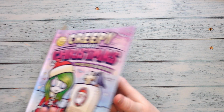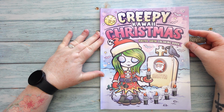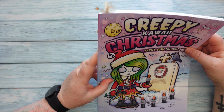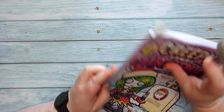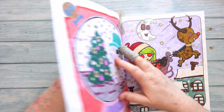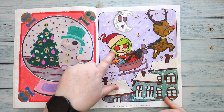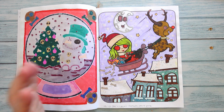My other stock standard colouring book that I bring out every Creepmas season is this Creepy Kawaii Christmas pastel goth colouring book. This will be around for another couple of years as well, but I think I did 5 in this one. I think this is the book I started off with, so I did a lot in the month for this one. So there's this one, and this character is in a lot of the images, so I do try to vary it up so they're not all just this character.